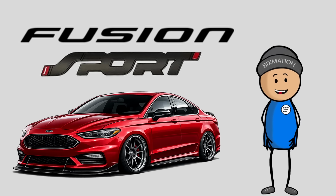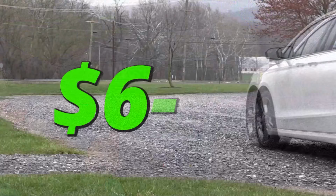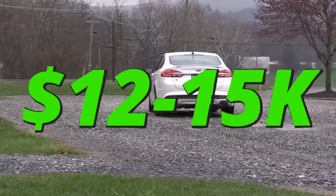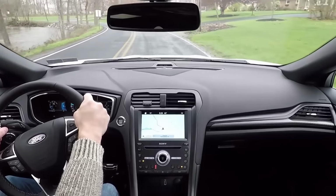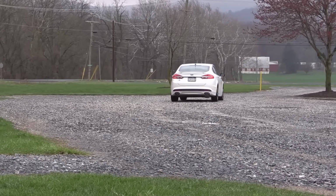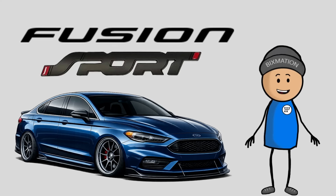Today, that means you can find a Fusion Sport for genuinely absurd money. Higher mileage 2017 models start around $6,000 to $8,000, with cleaner, lower mileage examples pushing into the low to mid-teens. Compare that to the car's original sticker price of over $41,000 brand new, and you're looking at one of the steepest depreciation curves of any car on this channel, which, if you're the one buying it today, is very good news. The Fusion Sport never got the attention it deserved.